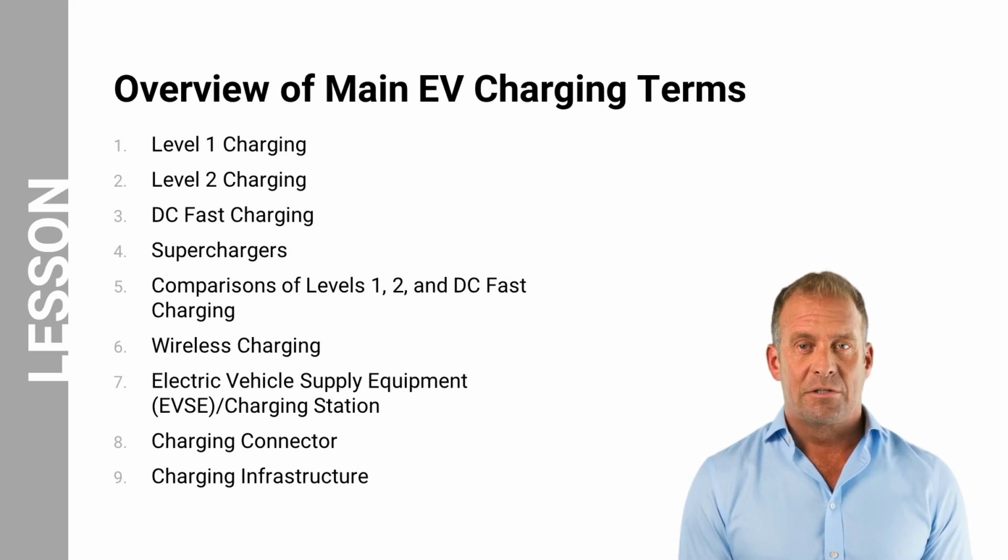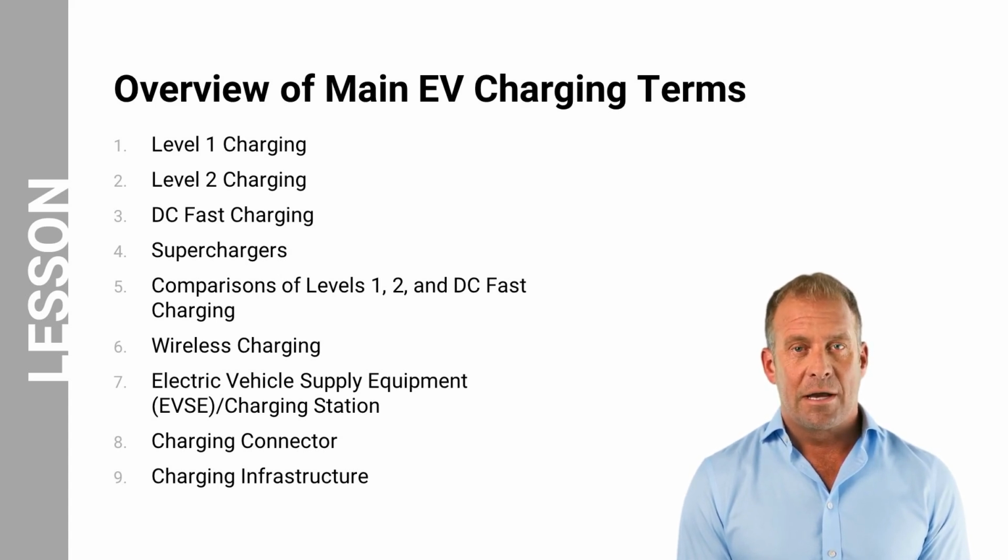There are several terms associated with EV charging. In this lesson, we will focus on some of the main charging key terms for EVs, namely Level 1 charging, Level 2 charging, and DC fast charging. We will compare Levels 1, 2, and DC fast charging and describe superchargers, followed by a description of wireless charging. We will also focus on the electric vehicle supply equipment, abbreviated as EVSE, or the charging station, the charging connector, and the charging infrastructure. By the end of this lesson, you will gain insights, understand the significance, and grasp the importance of these key concepts in EV charging.